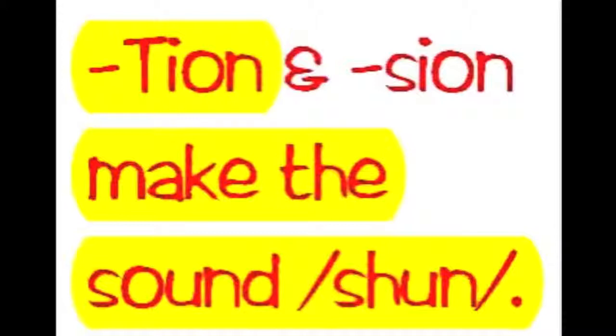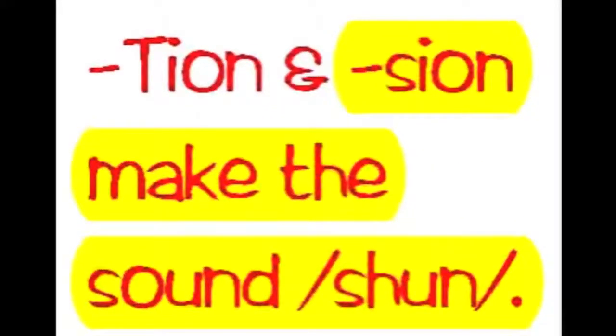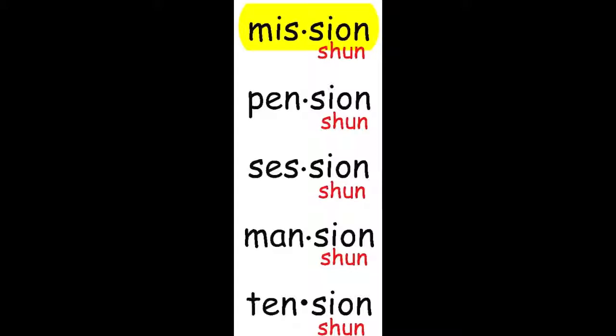The TION and SION endings make the sound shun, like the word addition. The TION word should be read like this: station, station. A word ending with SION should be read like the word mission. Read the word like this: pension, pension.